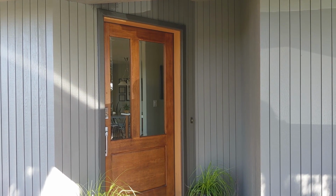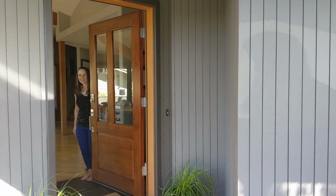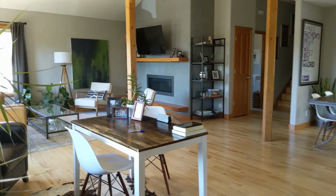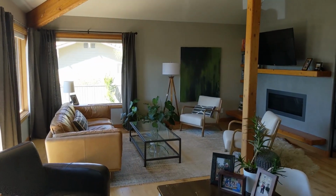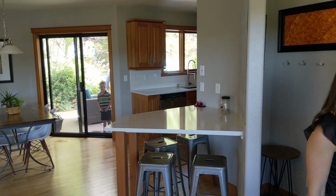We bought this house in 2014, and at that time we were looking for a place that was close to downtown and amenities so that we could walk or ride our bikes places, and this house definitely checked that box. I also immediately fell in love with the views and the great outdoor spaces and the open floor plan.